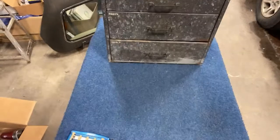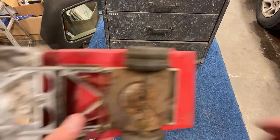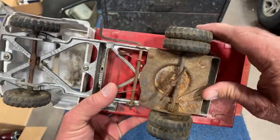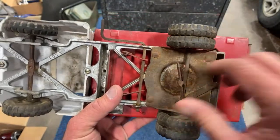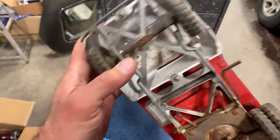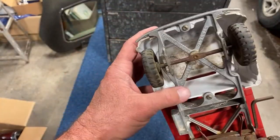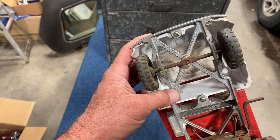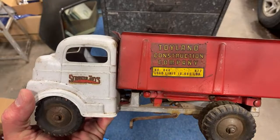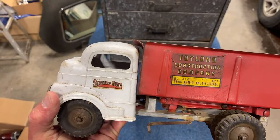But this is also, Big Guy 45 is here, a Friction. I don't think it works, but it was Friction originally. So this was a Friction mechanical dump Structo. You can see the Structo on the frame up here. The lettering, there's the lettering, if you guys can make it out. The Toyland Construction Company, Structo Toys.